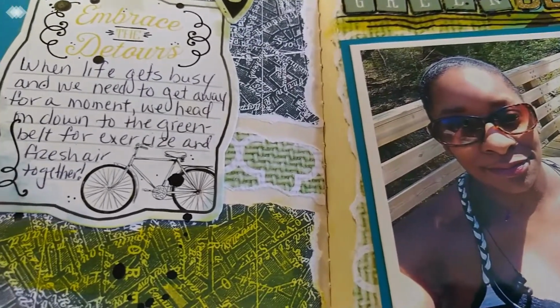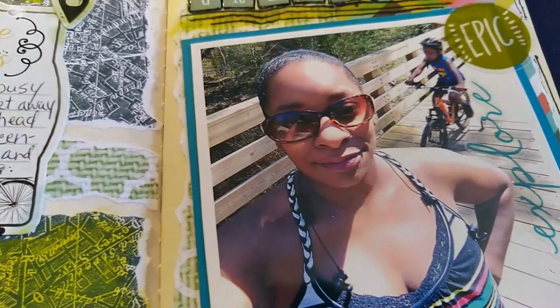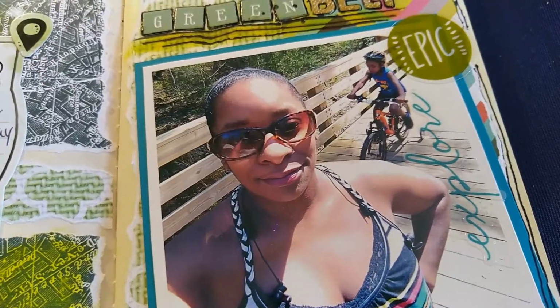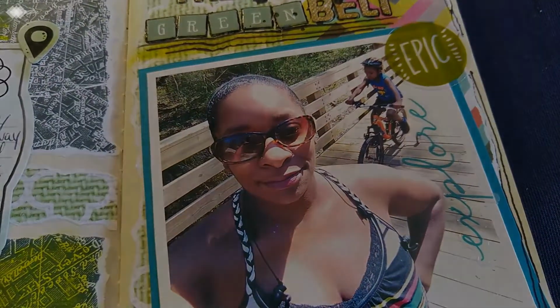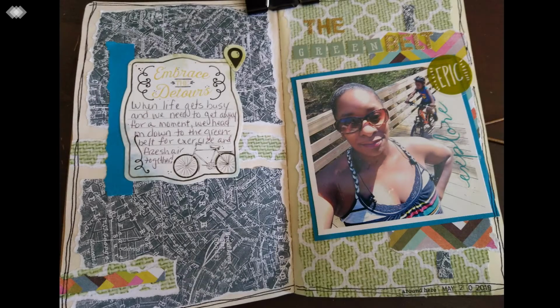That's something that I wanted to document, and I was able to do so very quickly in this smaller spot of the Traveler's Notebook. So if you like jotting down some of your memories and you don't have time to do the 12 by 12, I encourage you to go ahead and grab a Traveler's Notebook and get those memories down.